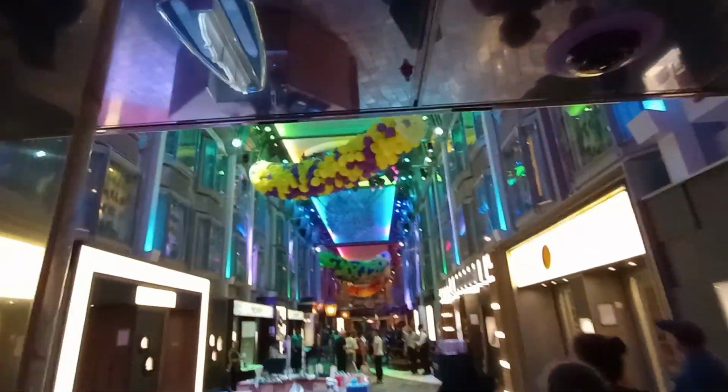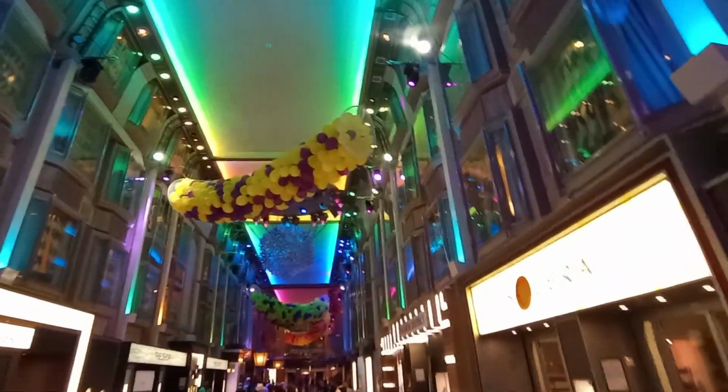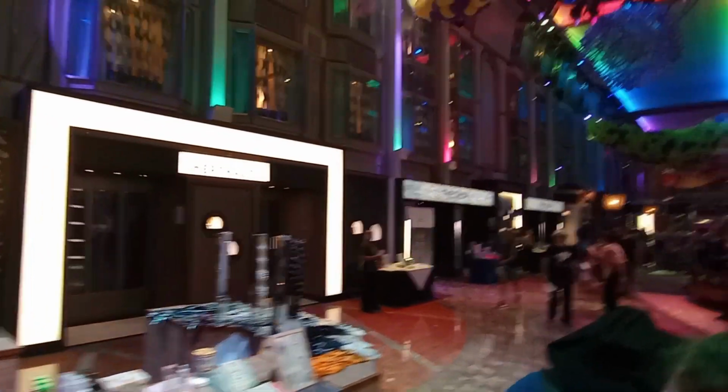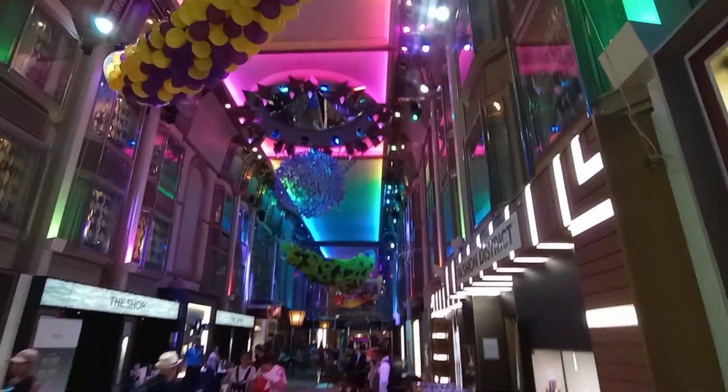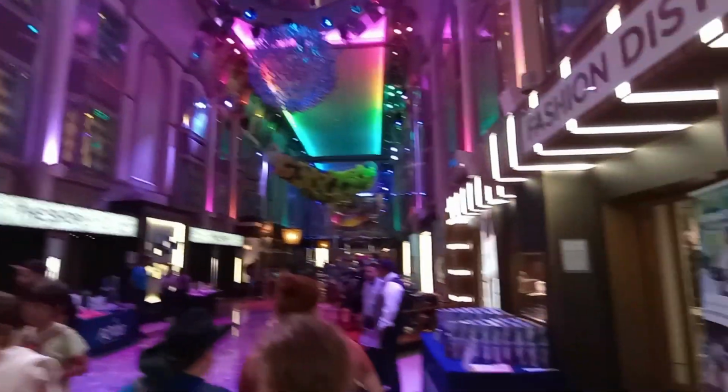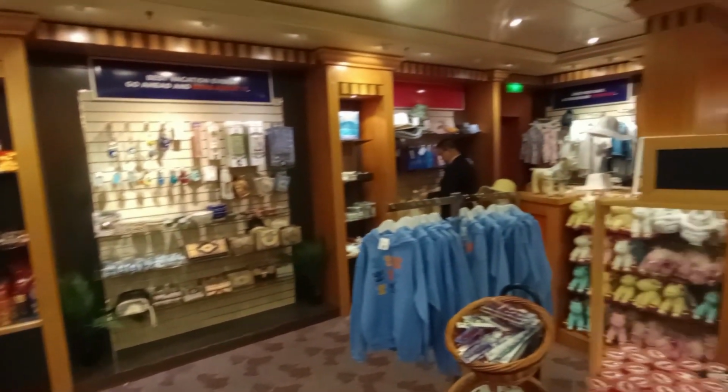It is on deck 5 and is the main artery of the ship. You'll see on both sides that they have rooms, so you can see people are actually staying in those rooms and they can look out over onto the promenade. Here are some of the shops.